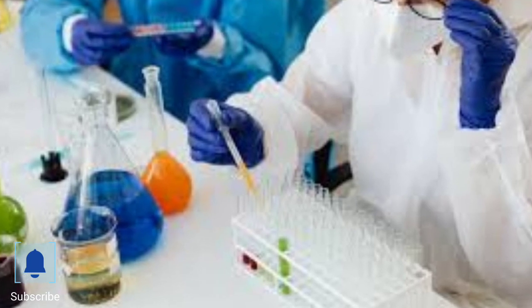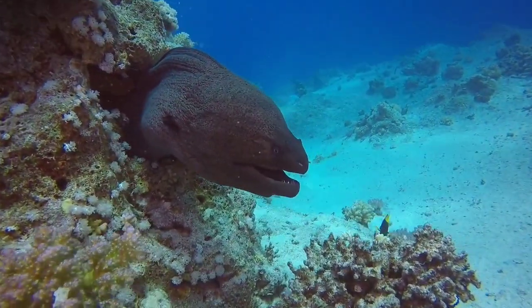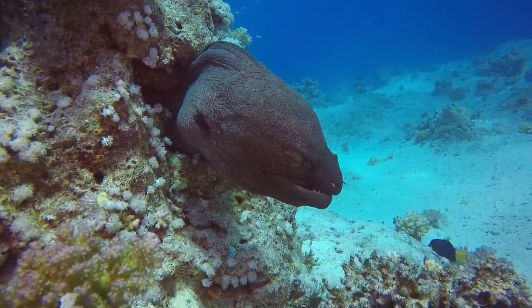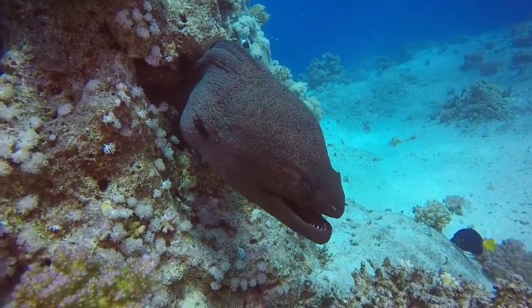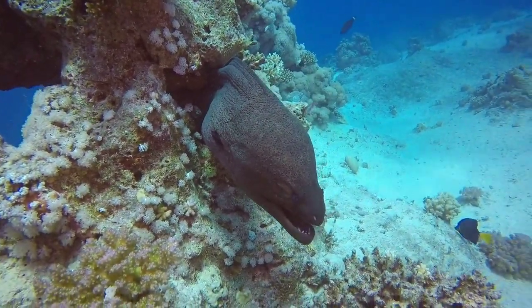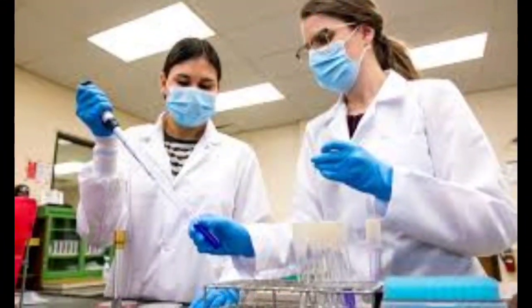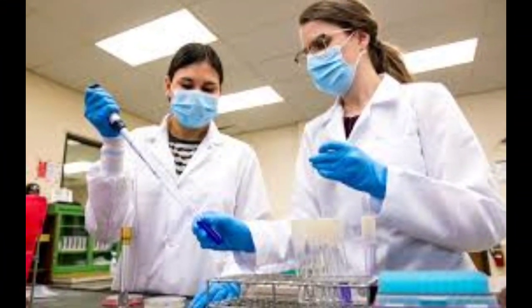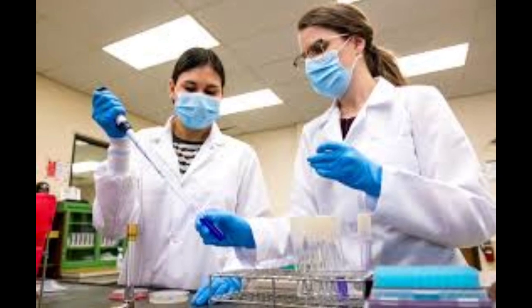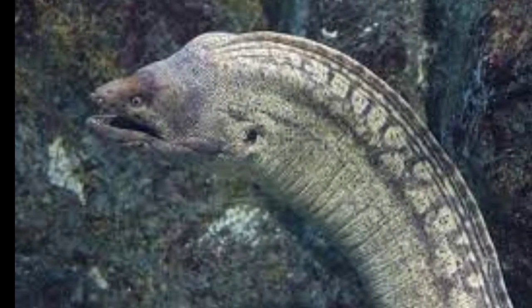Conclusion. Electric eels are fascinating creatures that have captured the imagination of people around the world for centuries. Their ability to generate powerful electric shocks, their unique anatomy, and their important ecological role make them one of the most intriguing species of fish in the world. As scientists continue to study these animals, we can expect to learn even more about their behavior, ecology, and physiology in the years to come.